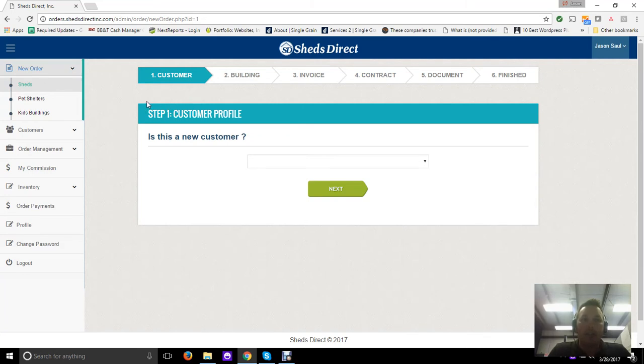So new order sheds, when you go there, it represents these 6 sections up here. They call them breadcrumbs. They represent the 6 steps that are necessary for completing an order. So we're on the first step, which is highlighted with a light blue, customer profile. So we've got to input the customer.